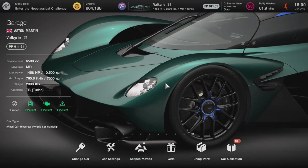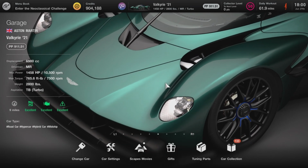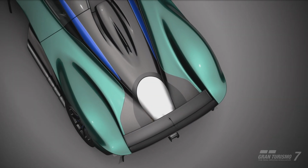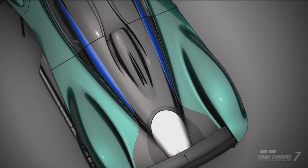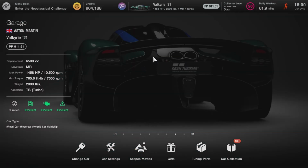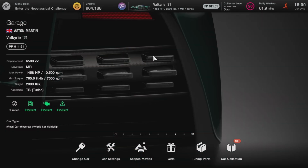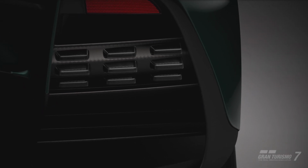not a lot of racing games have the Aston Martin Valkyrie. I know almost every single mobile game has the Valkyrie, but when it comes to Gran Turismo or Forza, they put a lot of work into their cars. So because of that, it does take longer for them to add in cars like this.